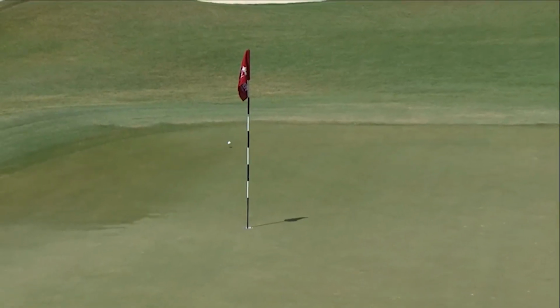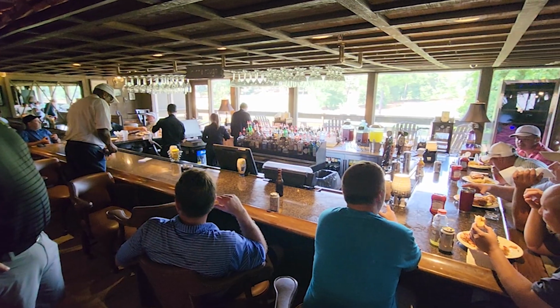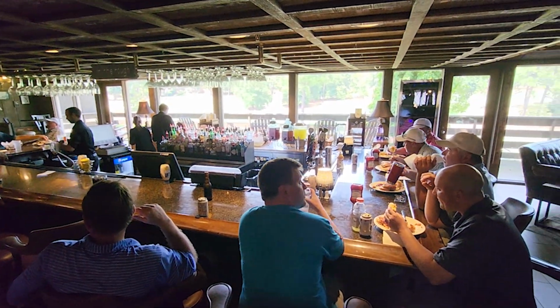You're probably most familiar with the name Pine Needles because it's hosted multiple US Women's Opens. There's a ton of history there, and it's just a fantastic spot. So by the time you park up in the lot and walk down to the clubhouse, you know you're in for something special. It's a really old clubhouse. Like I said, tons of history inside. You've got the bar overlooking the golf course. The golf shop does as well. It's a very classic golf course.